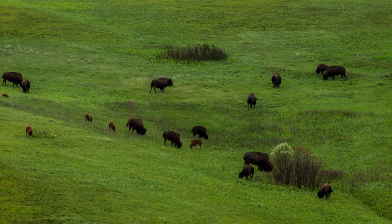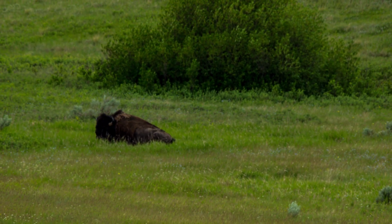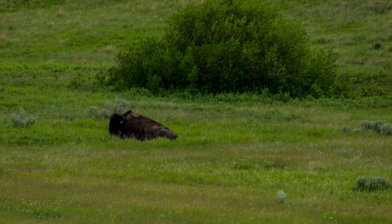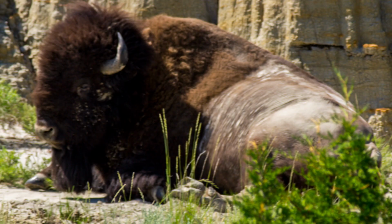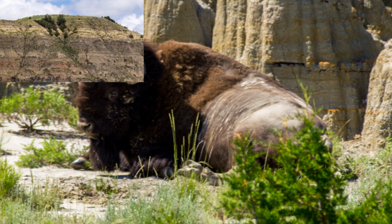Here's a little bit of a herd on the hillside. Now, I've heard tell that back in the early days, Indian days, the prairies were just black with bison. This old fella's just laying in the sun, taking it easy.